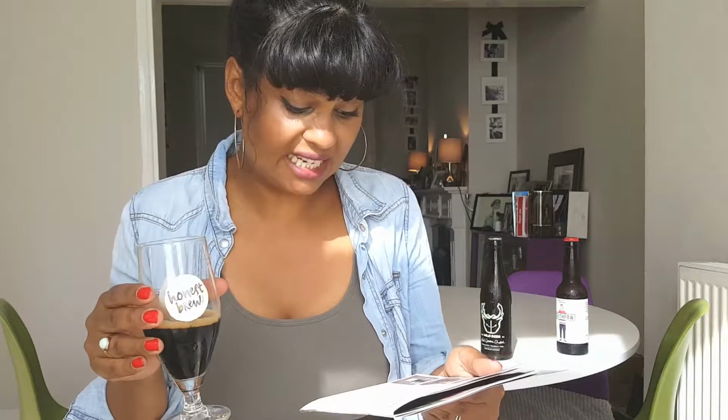So again, this is from Hackney. It takes its name from the 5-way junction in Hackney Dales. But I think this is really, really nice actually for a porter. It's not so sweet, which sometimes you can get from porters, is that sweetness.